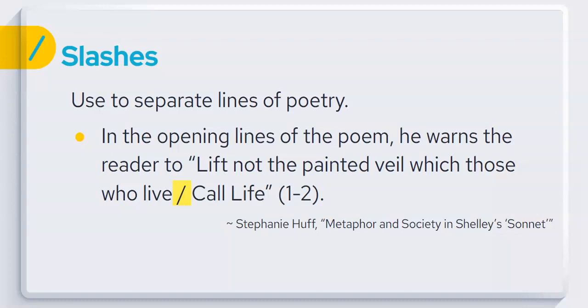The citation in parentheses tells the reader that these are lines 1 and 2 of P.B. Shelley's sonnet. Also note the period follows the closing parenthesis, making the citation part of the sentence, but not part of the quote.